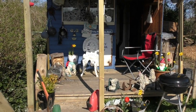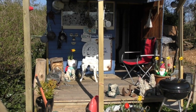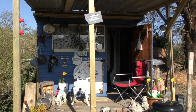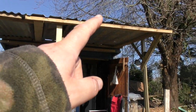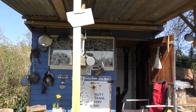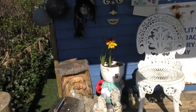So guys, this is the shed, or what I like to call the outback shack. It's the old shed from down on the old plot. Basically I brought the shed up, and then I had this idea, I've always wanted an old shed with an old tin roof, and that's why it looks a bit like an outback shack. So I'll take you in.